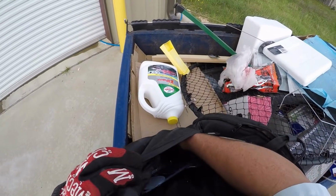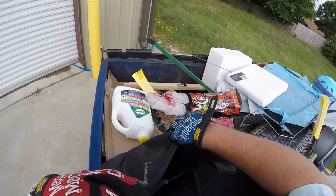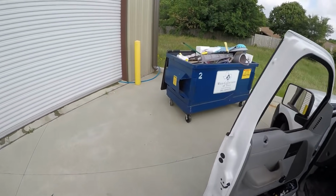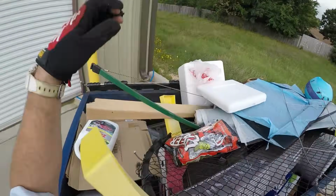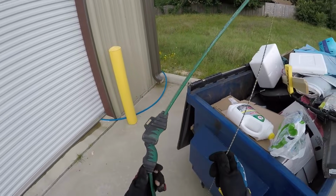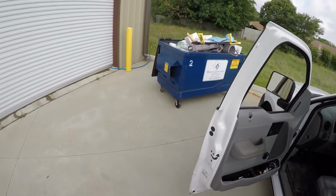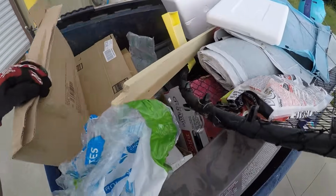Oh, look at that. Oh, that's parts for the drum. A drum of some sort. We'll go through that. Like drum parts in here, y'all. What the heck is that? Look at that. Yeah. What a fun little dumpster. I see something down there.